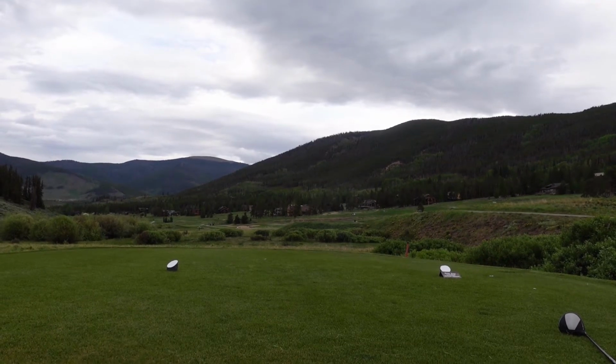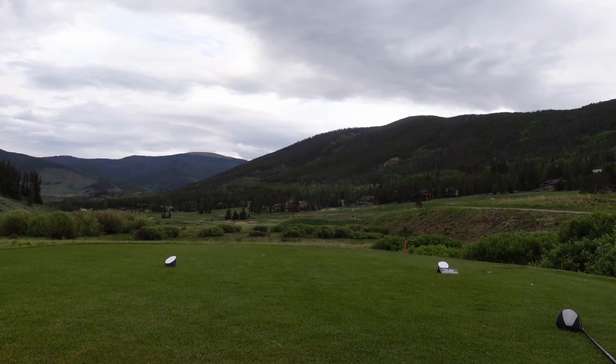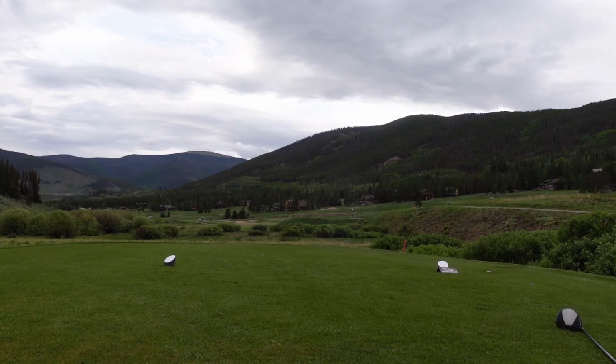It's looking pretty grim today. It's kind of a tough course. You know, as short as it is and as short as I'm playing it, it's not easy. So anyway, let's give it a rip, see what we got.